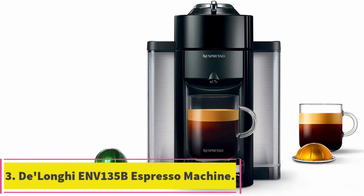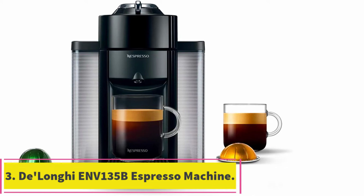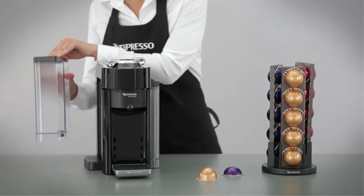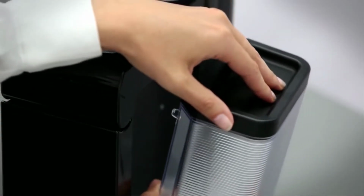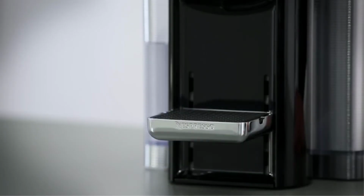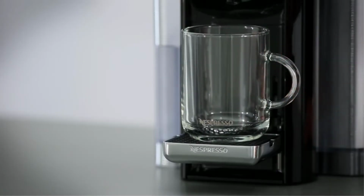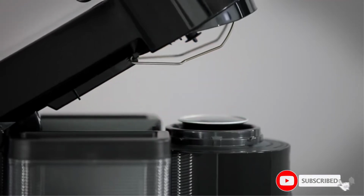Number 3. DeLonghi ENV135B Espresso Machine. Most single-cup pod coffee machines require you to take out the pods each time you make a cup. This one makes it more convenient by allowing you to stack up 17 coffee capsules before you have to get rid of them. With regards to heat up time, the machine takes about 15 seconds to start up. This is one of the quickest startup times so far, and thus would be ideal where you barely have time.